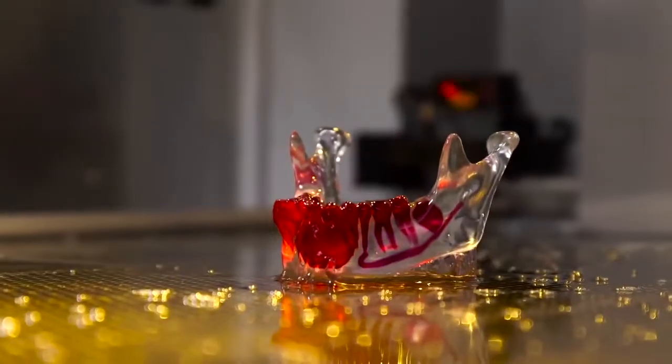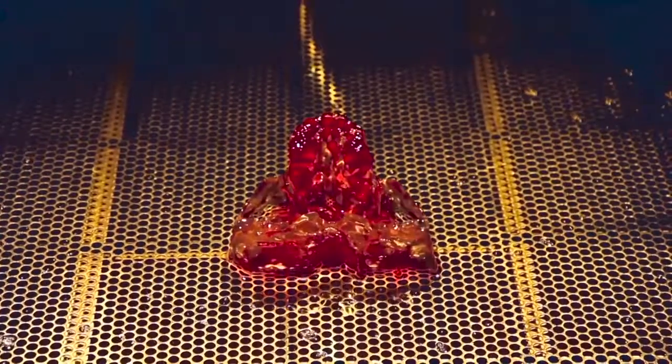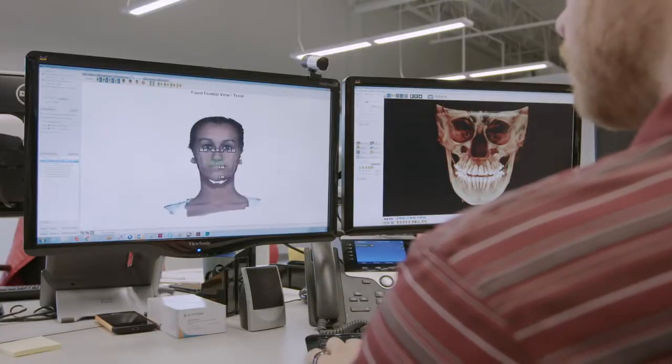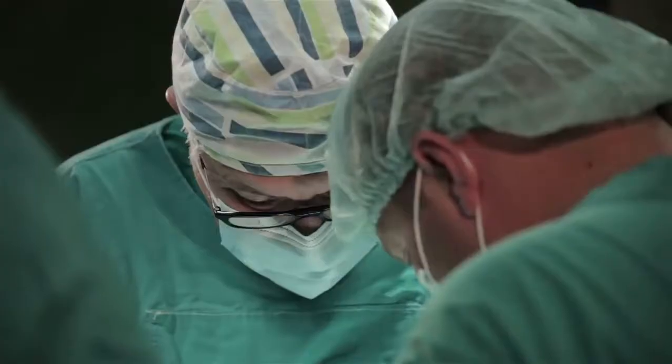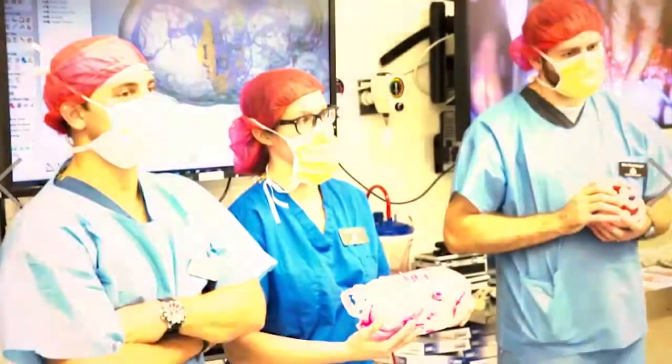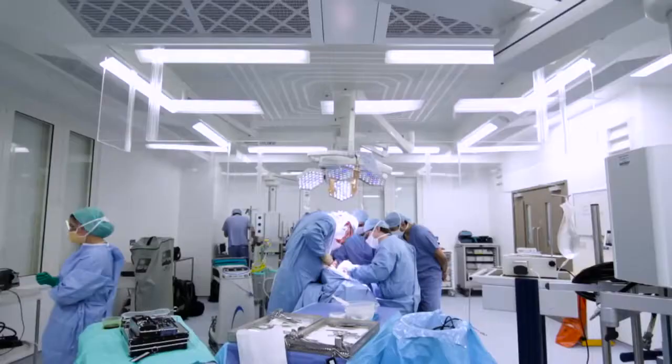Imagine a world where 3D printing is in every hospital, where an implant you receive is designed specifically for you, where every surgery utilizes patient-specific technologies and tools. The impact and success rates of surgeries are going to go way up. Therefore, life expectancy will go way up.